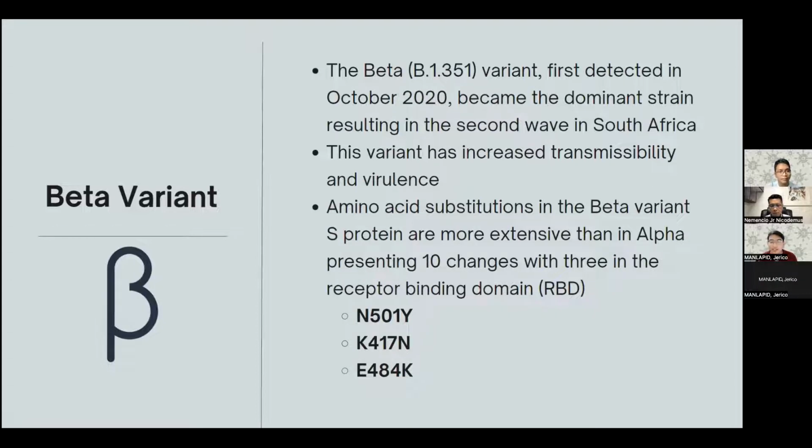So yung 3 na changes sa RBD mo is yung N501Y, the K417N, and then the E484K. So the purpose of the N501Y residue mutation is important again for the ACE2 interaction. Because of this mutation, mas madali kang bind with the ACE2 receptor mo. It is also same with the alpha variant.